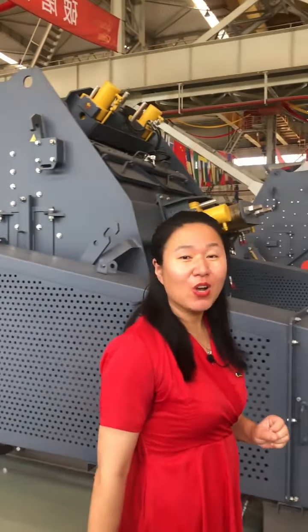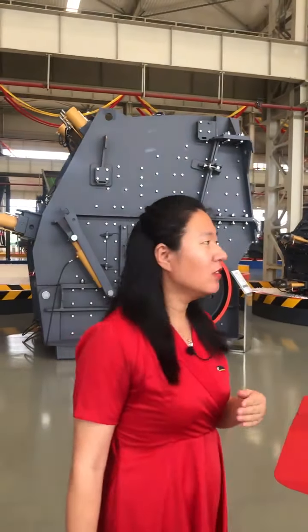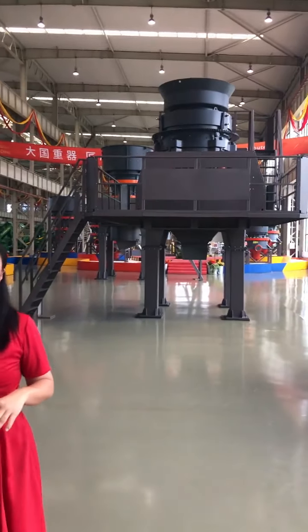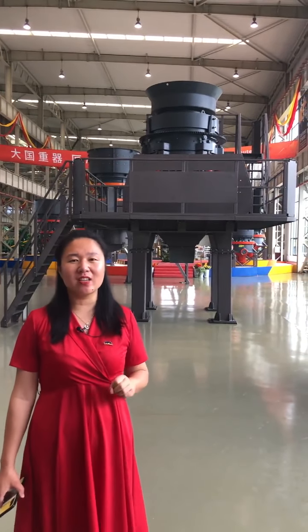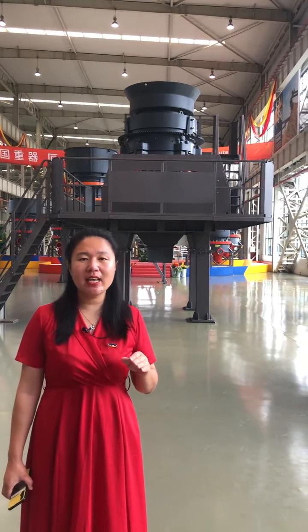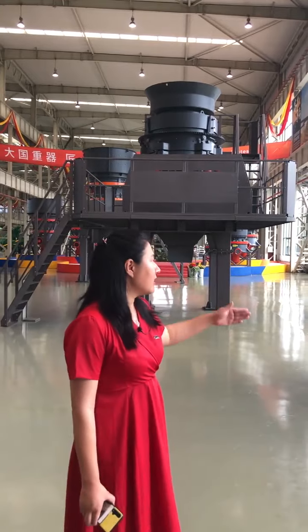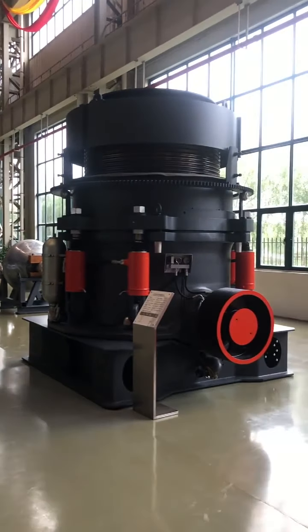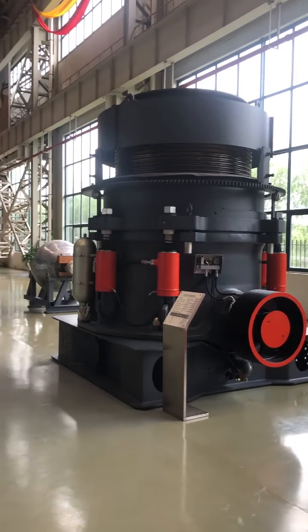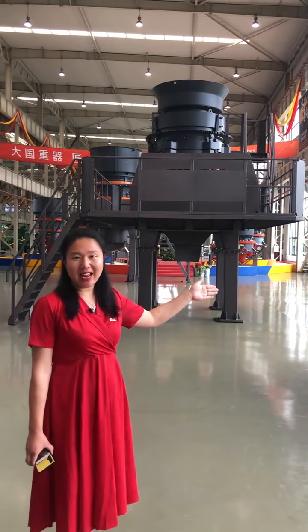Okay, after this, I will introduce you our cone crusher. Yes, behind me, it is the cone crusher. But in the world, there are 3 series of cone crusher. One series is spring cone crusher. In our company, we call it CS cone crusher. And the second kind of crusher is this one. Yes, we call it hydraulic cone crusher. And for hydraulic cone crusher, we also have 2 types. One type is multiple cylinder cone crusher.